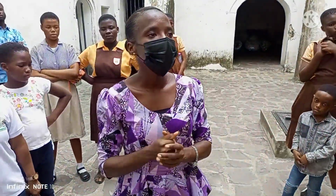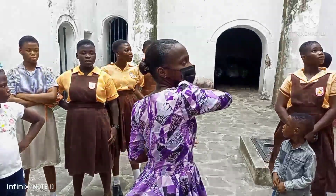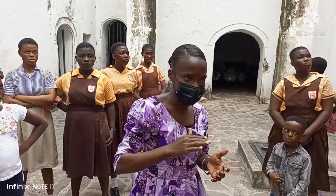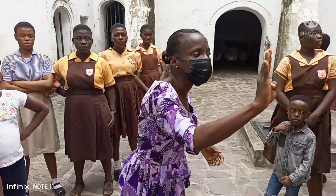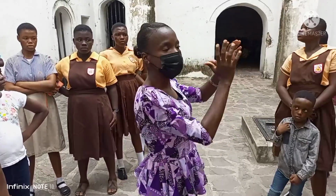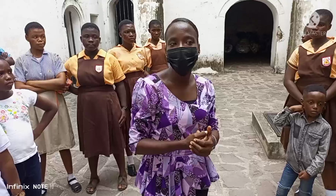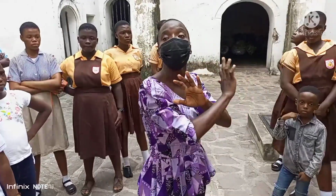540 years. So, these rooms, we call them dungeons. And these were all meant for the female slaves. There were 400 female slaves every 3 months. A dungeon is a special prison where slaves are kept. A dungeon is a special prison where they keep only slaves.